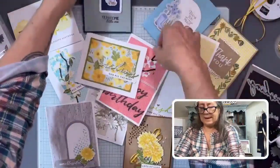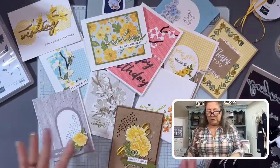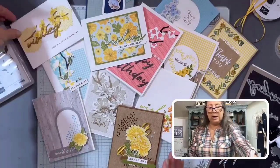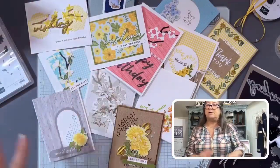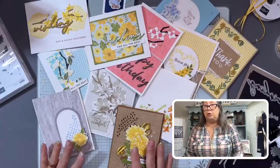So expand out, playing around with different images, different looks, even different greetings, mix and match. And then take the greetings from the bundle and use them with else. And you'll really pack some wow into your project.